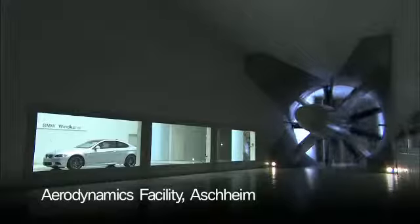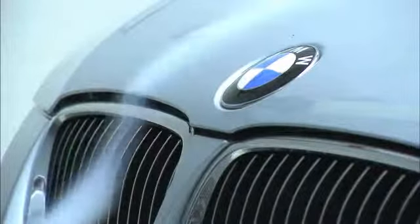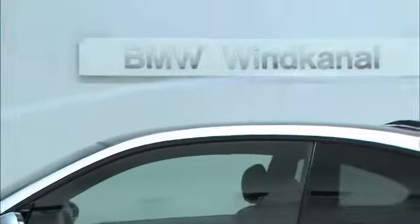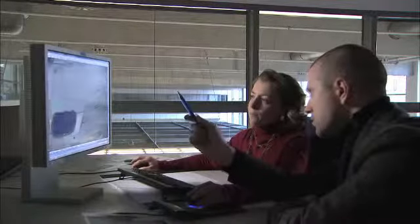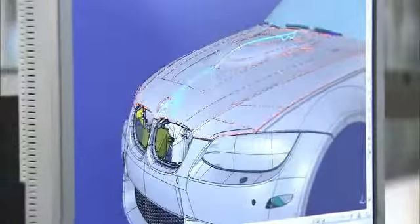Clay is reshaped based on input from aerodynamics testing in the wind tunnel. The wind tunnel is so important for M design because of its results. If we get more downforce in the front than in the rear, that's okay. But if we get much more than on the rear, that's not okay for the driver. The results are not always what the designer likes to have, but he has to live with them, react, and bring this into a beautiful, interesting form.